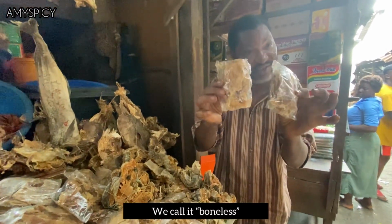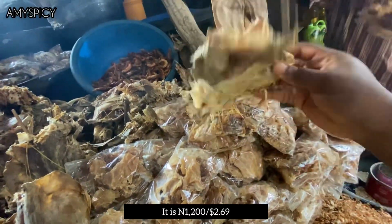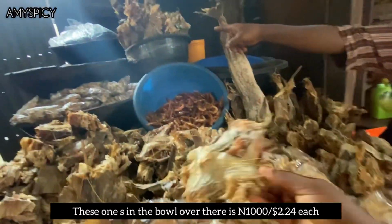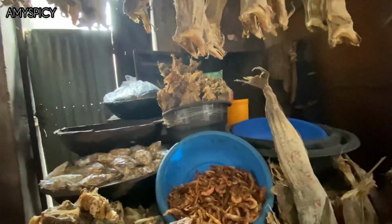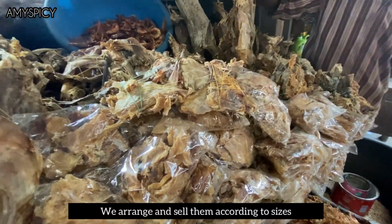We call it boneless flesh. No bone at all. 1,200. How much is that one? 3,000 the head. But we have smaller, 1,000. Okay. Then that side there, 1,500.